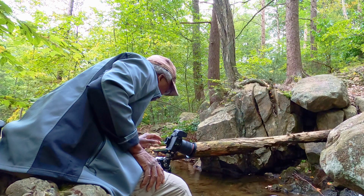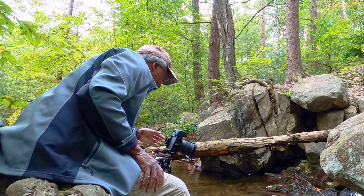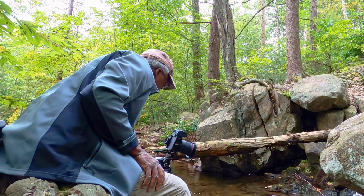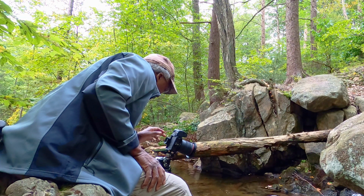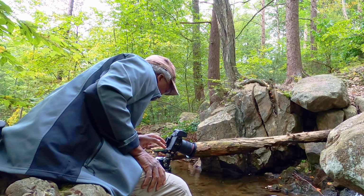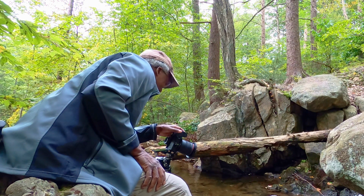All right, so those first two were focused on the boulder that's in the foreground and different spots of it. Now I'm going to focus on the cascade, lower part of the cascade, upper part of the cascade. And the last one is going to be on the rocks above the cascade.